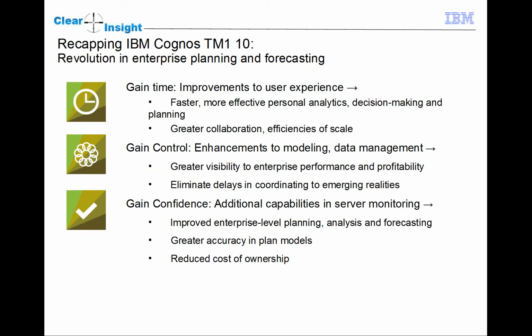And you know what? You're eliminating the delays that are coming at you from the market, right? You have to respond to emerging changes, to realities. And this enables you to create these templates, to design them, to modify them, to roll them out immediately, report on them. There's really no limit to how quickly you can move things through the system. And then you gain confidence because we've added so much more monitoring to the server, to the robustness of the server. You've reduced the cost of ownership.